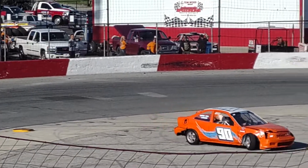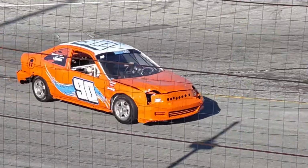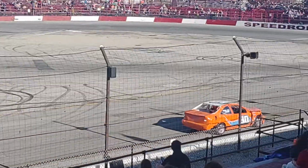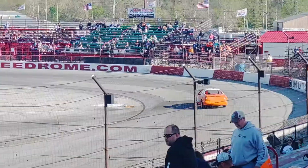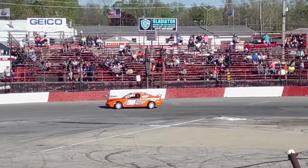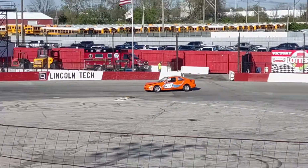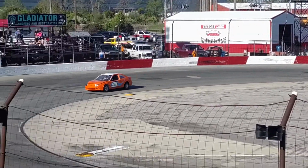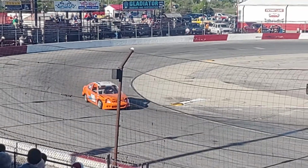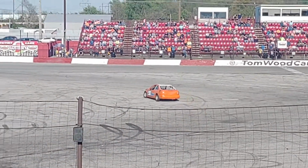Whoa, clock is still ticking, and now it is stopped. He has actually cut inside the marker. That was his one and only shot at getting the qualifying time, and he goes down as a no time. He cut inside the marker in turn 2. He does not get another shot at this. He is done already.